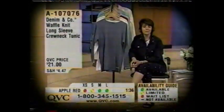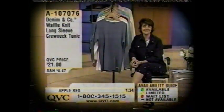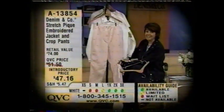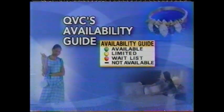Check QVC's availability guide for up-to-the-minute information on available sizes and colors you want on fashion, jewelry, and bedding. Look for this helpful guide. Green, sizes or colors are available. Yellow, limited quantities available. And red, selection is sold out, but waitlist orders may be available. For your convenience, look for our availability guide when shopping with QVC.